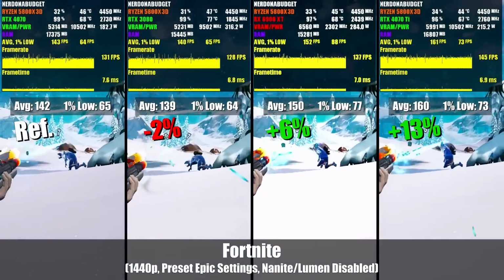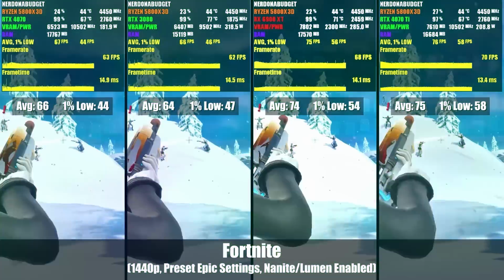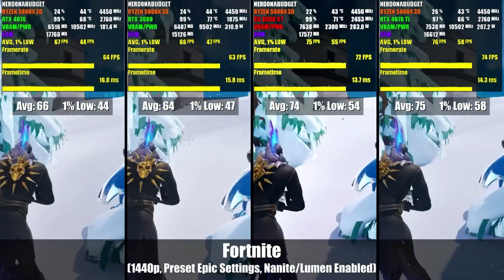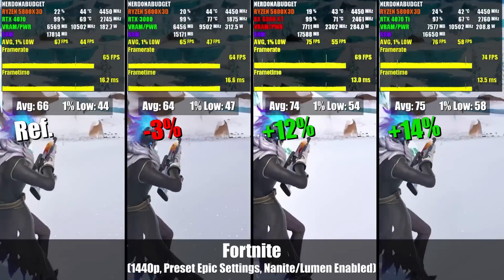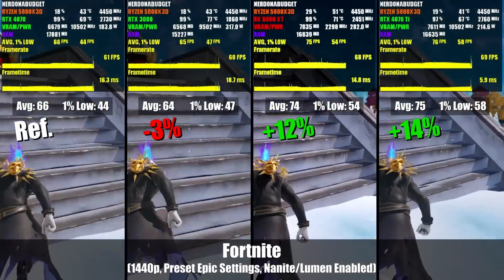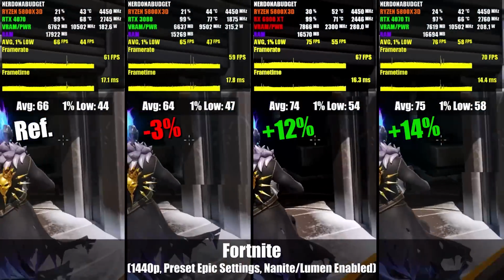This was at epic settings with Nanite disabled. Now running that back and testing with Nanite enabled, the FPS takes a pretty big drop with a similar spread in results between all the cards, with the exception of the 6900 XT, which makes a better showing here, being right on the tail of the 4070 Ti.